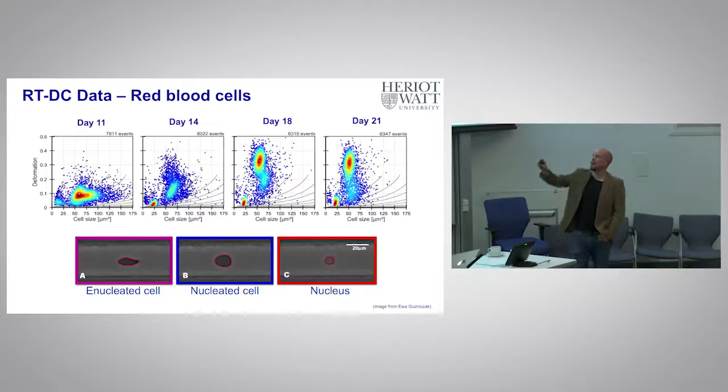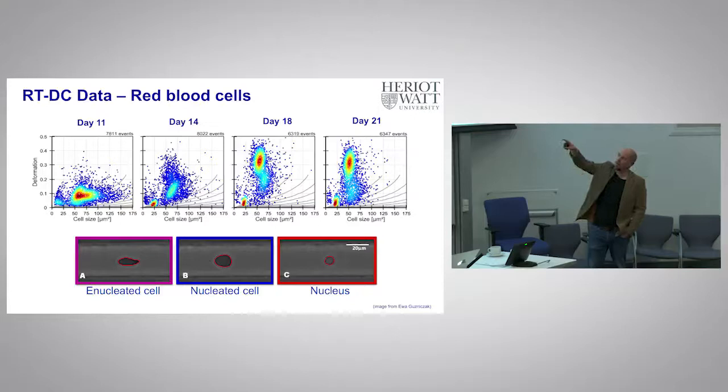And if we look at the different day stages here, so day 11, when they aren't red blood cells, you can see they're all in one group, and a certain size and a certain level of deformation. But as you go forward, we start to see this big high up group where it's still the same size, but they're deforming much more. And we also start to see this really small group at the bottom where they're much smaller and much stiffer. And that's the nucleus, and that's the enucleated cells.